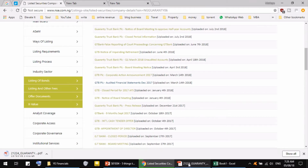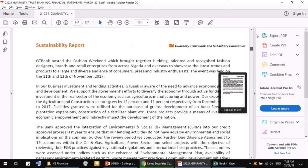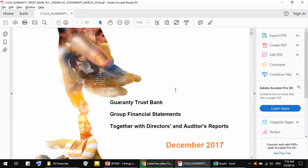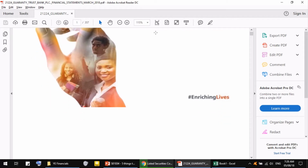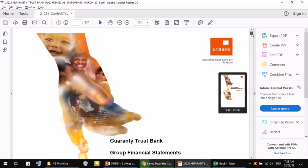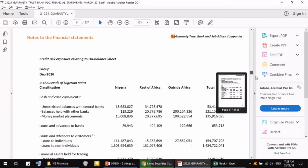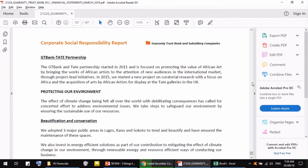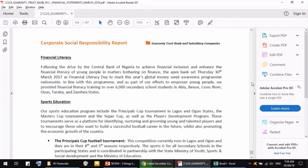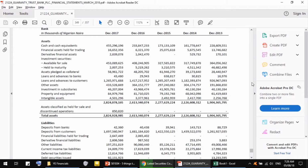I already downloaded it before, so let's just go to the start of the file. Usually you start off with something like this: group financial statements, just to be sure you're checking the right document. And then usually I just scroll down to the very bottom. There is a lot of story. You could read it, it's good information, but what we're looking for today is the 5-year financial history, the 5-year financial summary. Yeah, usually that's how it's described.